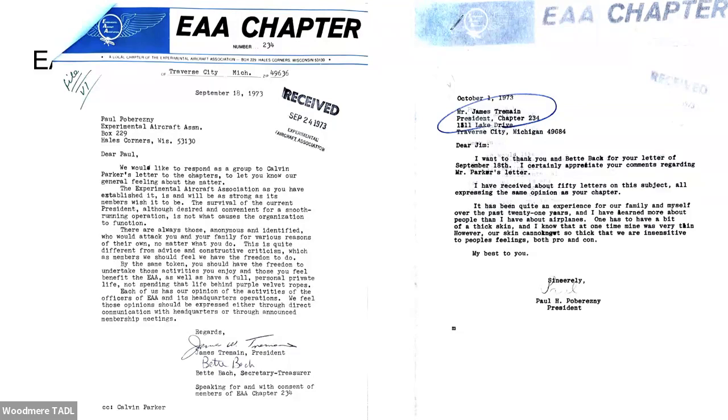Something had happened, and EAA 234 wanted to put their hat in the ring and say something on behalf of it. You can read the fine print or you cannot, but the most important part that I really like about this correspondence is that Paul says, I have learned more about people than I have about airplanes. I think that is so important to take in about the aviation community. It says a lot about what we do and what kind of people we are, is that they say you come for the airplanes and you stay for the people.